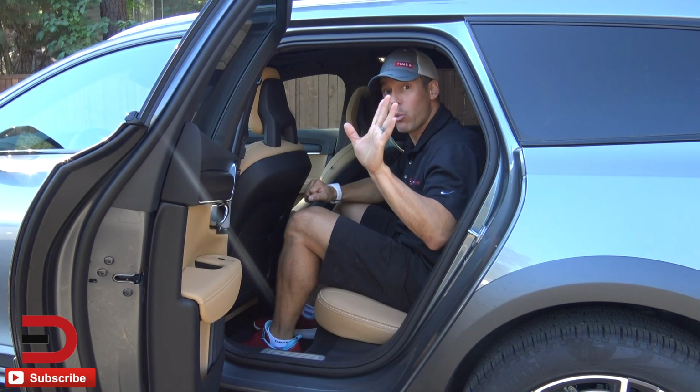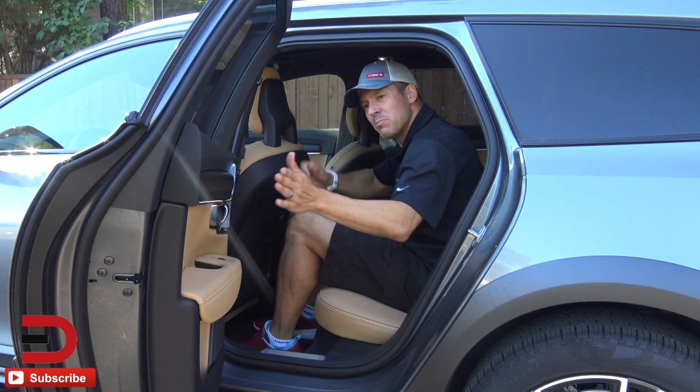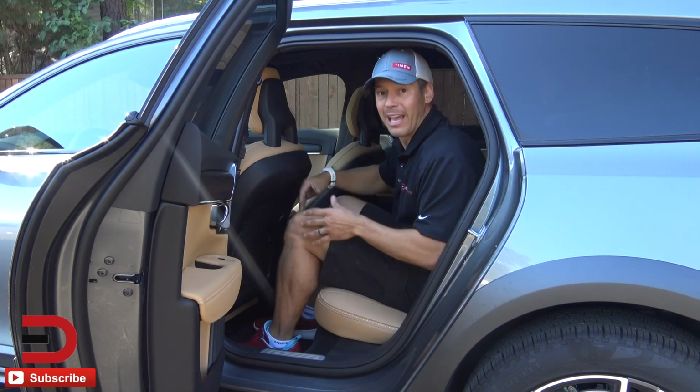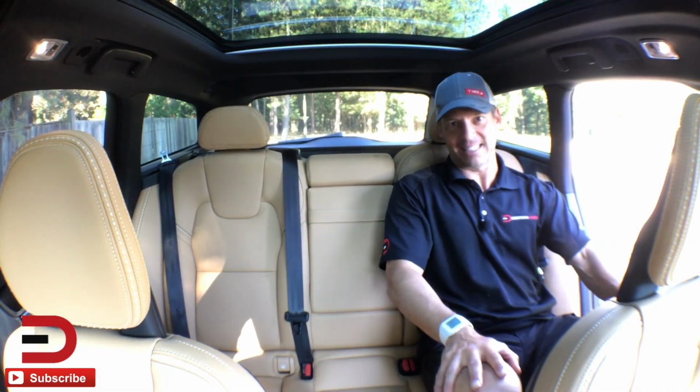One thing I will say, which I wish was better, I wish this door swung out a little bit more. I wish it was maybe at 90 degrees. It's not quite there, so I would like to see that, but hey, I'm not an engineer, I'm just a reviewer. Okay, headroom. Headroom is fantastic.